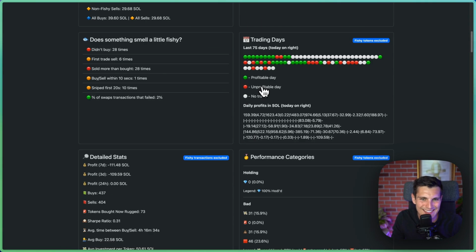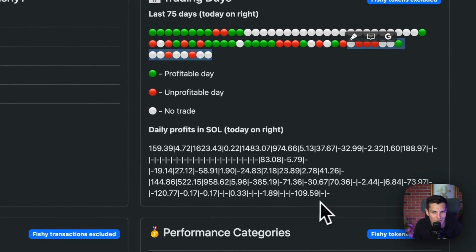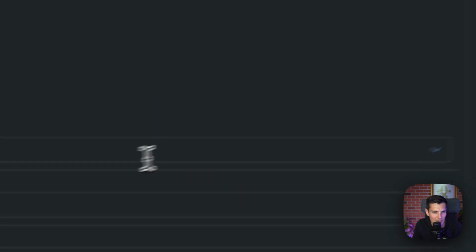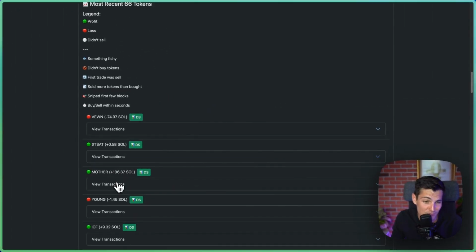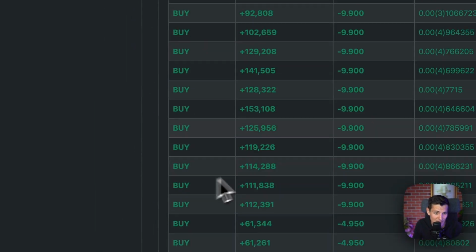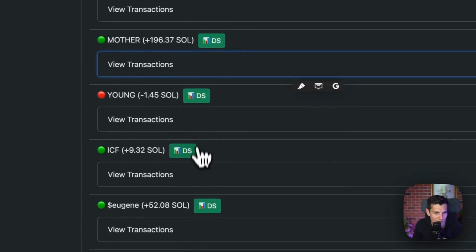This wallet, in the end, is pretty good, but had a few days of loss here, which I don't really like. However, the trade seems to be pretty good here on Mother, plus 200 sold. That's pretty massive. A lot of buy and sell. So I'm probably going to pay attention to this one for sure. It's not always good. I think you need 5 wallets, and then out of those 5 wallets, you will usually find one that you can copy trade.